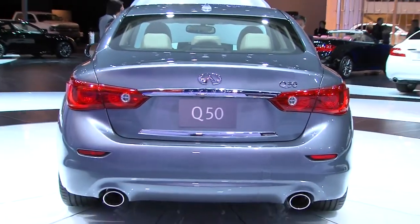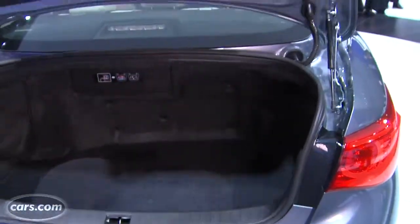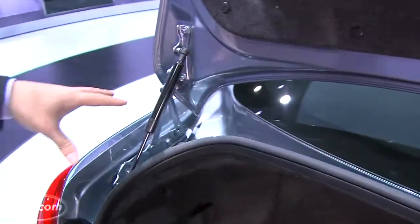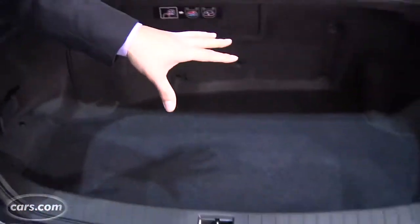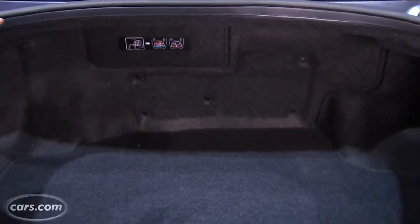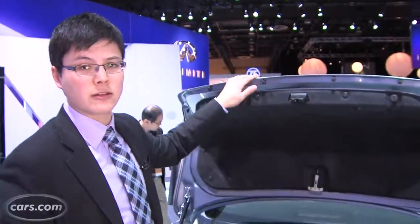Trunk volume is about 18 cubic feet. That's a big increase over the trunk in the G37 by about 4.5 cubic feet. Good packaging here. You'll notice how the trunk hinges here don't intrude on trunk space like a lot of trunk openings do. Even in the hybrid, which has a battery pack behind the rear seats, you're looking at about 14 cubic feet of space left over. Very good there when you consider that non-hybrid cars like the BMW 3 Series, the Cadillac ATS, the Audi A4 all have less than 13 cubic feet.